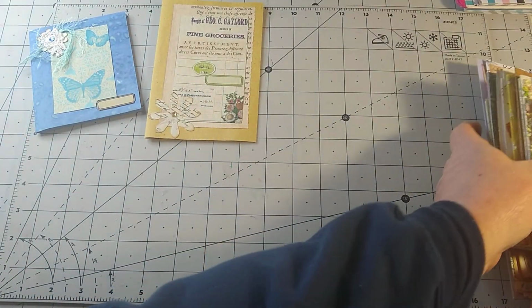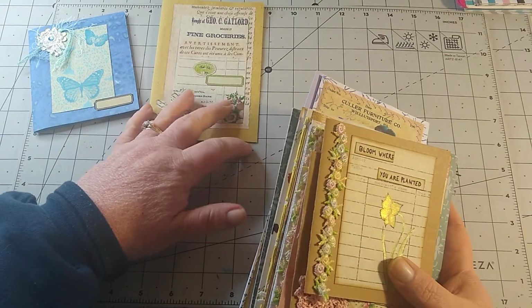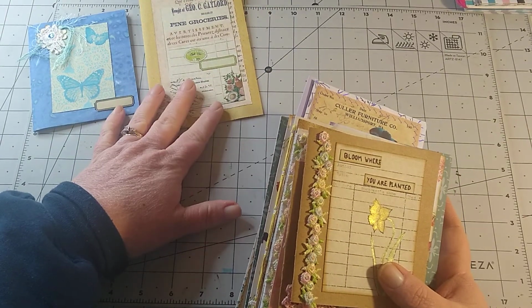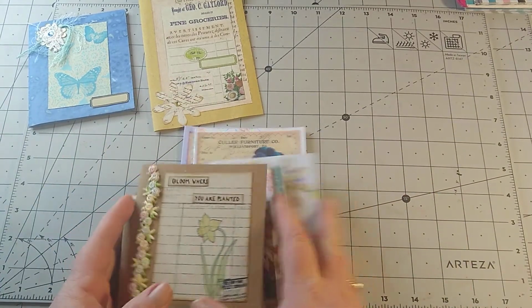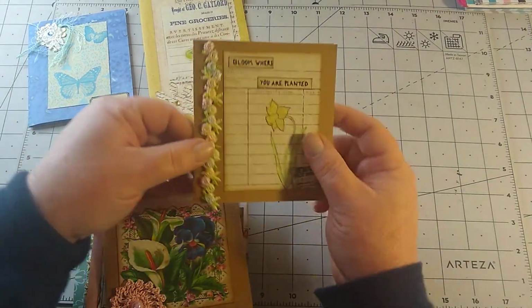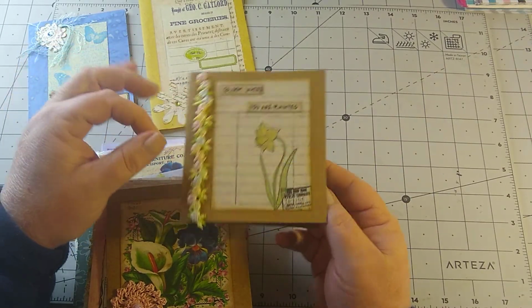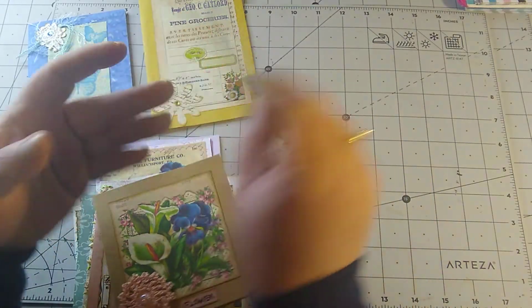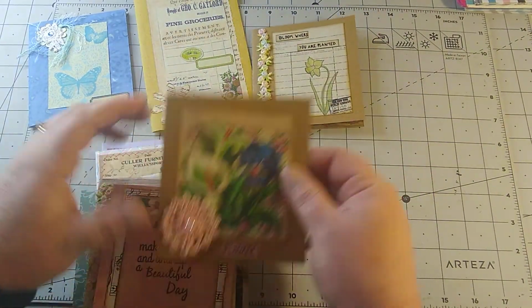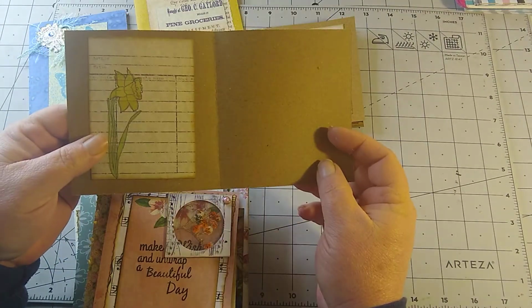Okay, just for overview, we ended up counting these 2 here with 22 cards in our 7 Days of Spring 2021. So here's one of the ones that we made. Bloom Where You Are Planted. It's on craft cardstock. There's another one that says flower, and it's also on craft cardstock.